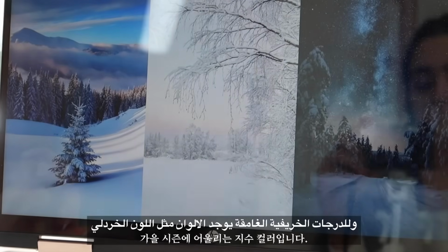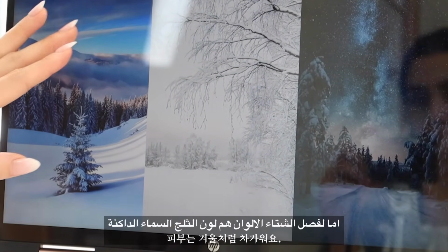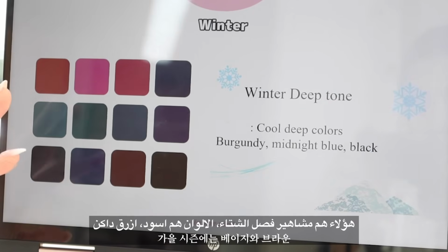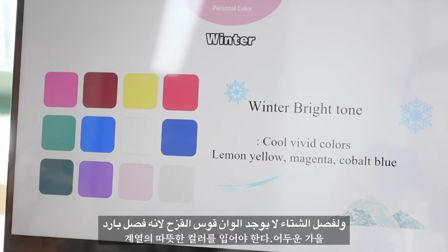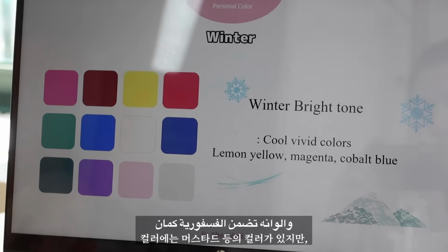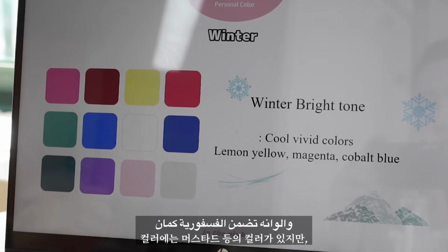And lastly, this is the image of winter. You may think of ice or snow, a very dark night sky. These are the celebrities for winter. And there's a deep one like burgundy, midnight blue, and black. And there's a bright one as well, but these are not the rainbow colors since winter is a very cool tone. These are more neon colors, like magenta, fuchsia, lemon yellow, and cobalt blue.